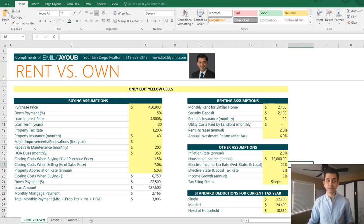And the reason for this is to figure out whether you're going to have a tax savings from owning versus renting, and if there's going to be a difference between you itemizing your property interest and tax deduction versus just taking the standard, right? Because if the standard deduction is higher, then you're not going to get a benefit. But if by itemizing it's higher, then you want to factor that in.